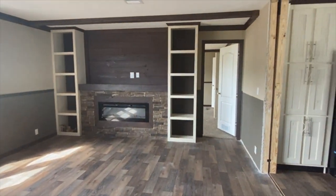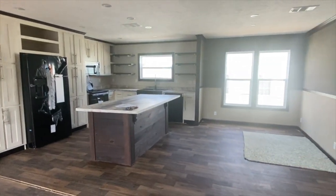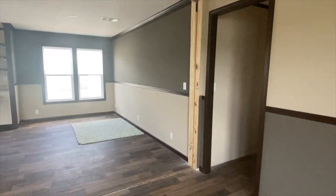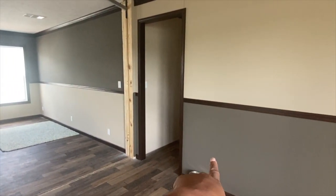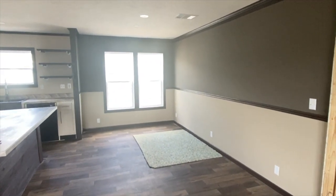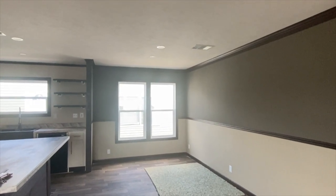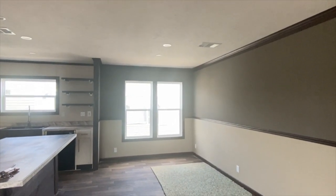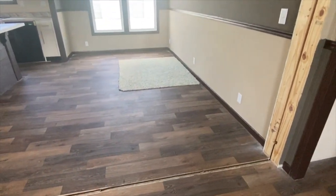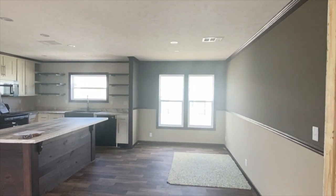On round to the kitchen. Here's your kitchen and your dining room area. Love it. Love the fact that the color is different. The living room, the darker color is in the bottom. And then the dining room, the darker color is at the top. You've got can lights and vents in the ceiling. No chandelier, but I love the can lights. I love how much space you have in this dining room area. Just really nice. I'm just gonna let you take it in.